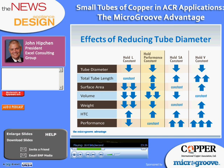Now, what we're talking about here is not the length of each individual tube. If we add up the lengths of all the tubes, we get a total tube length, and that is what we're referring to. If we match the total tube length, we see a decrease in surface area, we see a decrease in volume and weight. The heat transfer coefficient increases, but the drop in surface area is such that the system cannot match the original performance. So that performance drops. Now this would amount to a considerable cost savings due to the low refrigerant charge and reduced materials, but depending on the application, that drop in performance would probably not be acceptable.